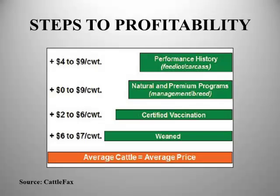While gross sales for feeder calves are extremely positive today, there are still dollars available to producers willing to adopt certain management practices. This chart shows data compiled by CattleFax from summer and early fall 2014 feeder calf markets that indicates practices that add value to a calf price. Some of the things included are performance history. If you have a track record on how your animals have performed in the feedlot, that can give you up to a 4 to 9 cent per pound, or dollar per hundredweight, premium.